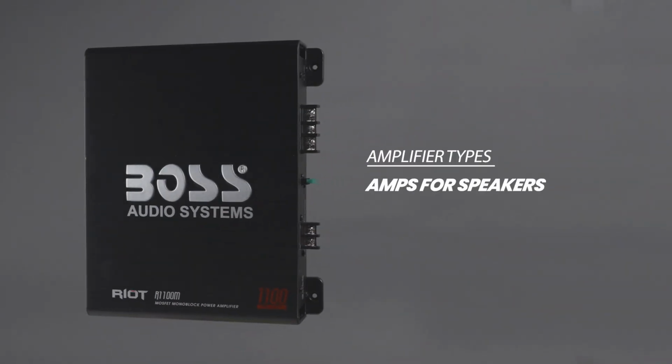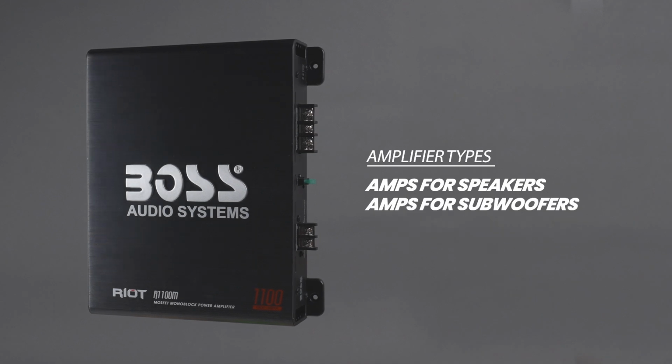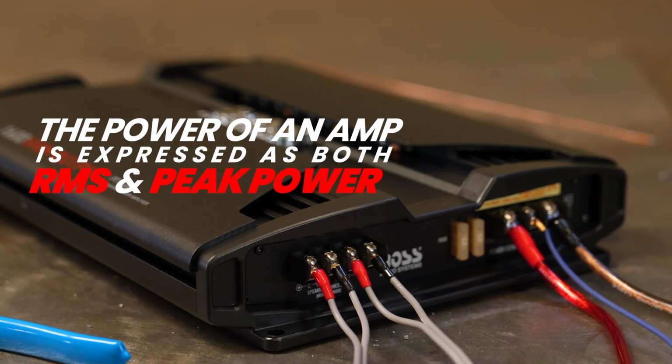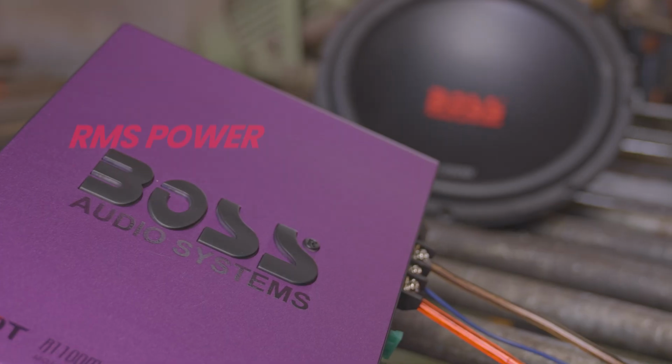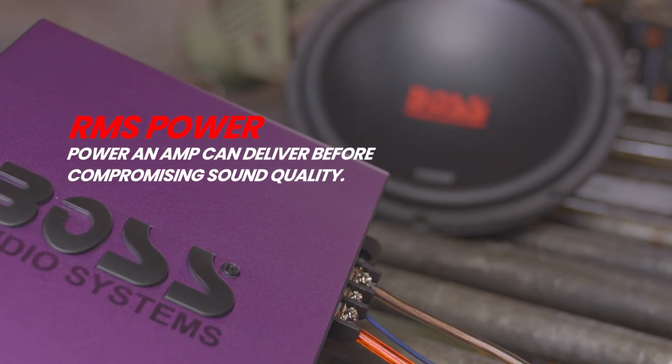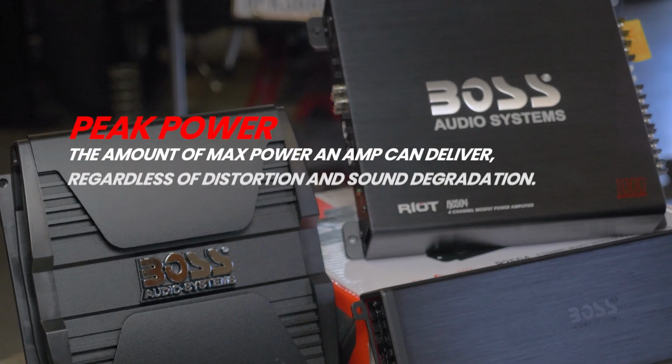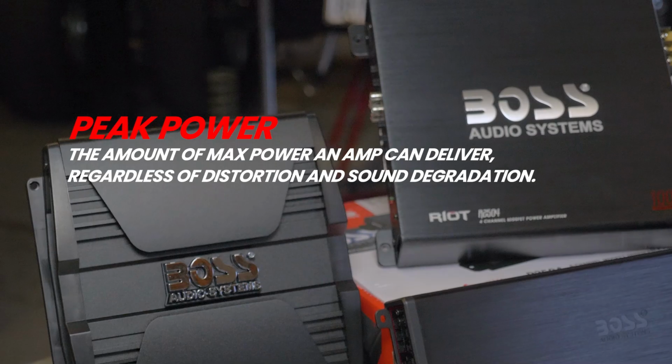There are amplifiers that power speakers, subwoofers, and amps that can power both. When choosing the ideal setup for your system, here are some things to consider. The power of an amp is expressed in both RMS and peak power. In short, RMS power is the power that can be delivered before compromising sound quality. Peak power is the amount of max power an amp can deliver.